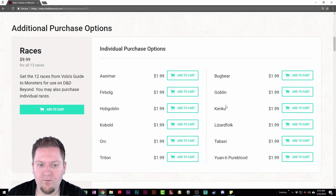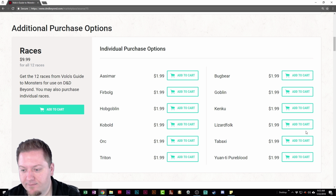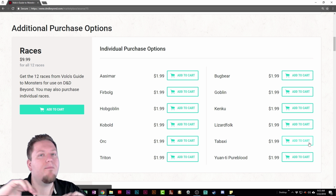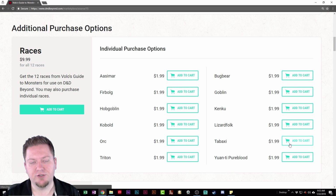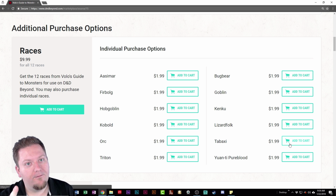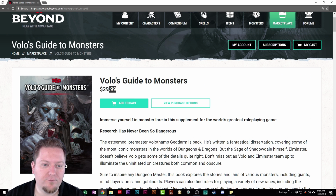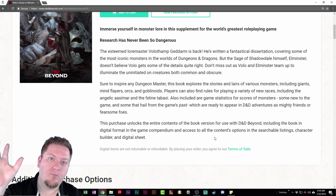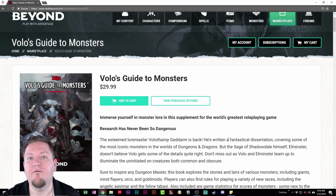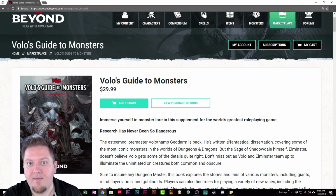So, if you're a player and all you want to do is play a Tabaxi, and you don't want to pay $30 just to play a Tabaxi, then you can come over here and pay $2 just for the Tabaxi. Now, here's the kicker. When you buy this Tabaxi for $2, it is going to drop your Volo's Guide price by $2. All the money that you end up spending on the little material in there actually goes towards unlocking the main book anyways.